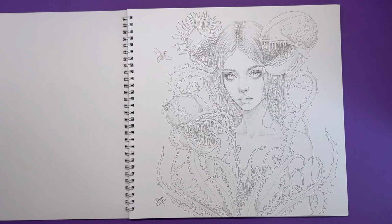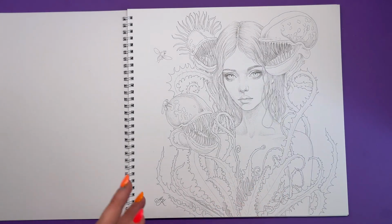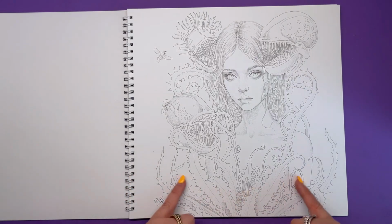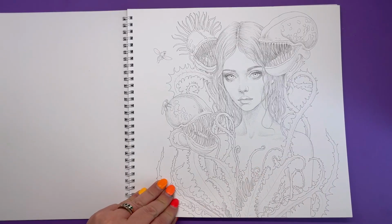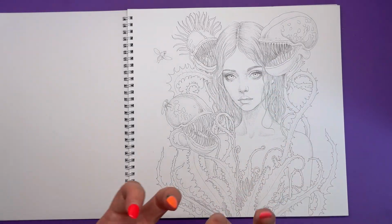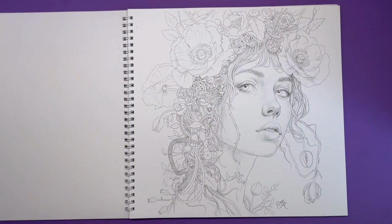Now we've got a girl with these kind of creepy, monstrous, triffid plants, I guess. They remind me of the Venus flytraps, but they've taken on a bit more of a monstrous life of their own. And of course, all of these spiky tendrils and things are growing up from those. And I guess she's going to become one of these. I guess they consume her and she's going to become it. I don't know every single background to the illustrations in this book, but it's what I see, I suppose.